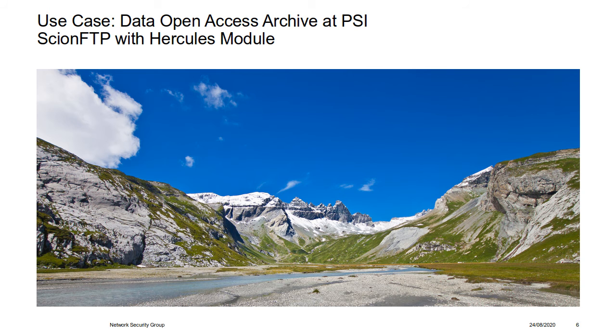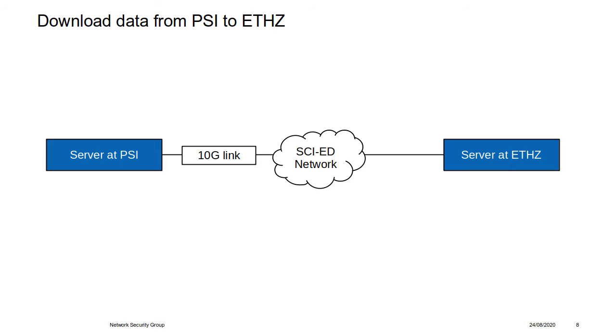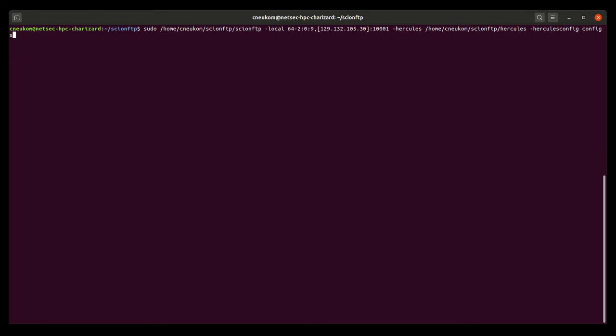Alright, let's move to the real world use case. We integrated Hercules as a module into SCION FTP. We will download research data from PSI to our server at ETH. In theory, the bottleneck in this scenario is the uplink at PSI, but can we make use of the full 10 gigabits per second? This is the server at ETH.